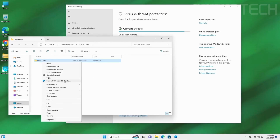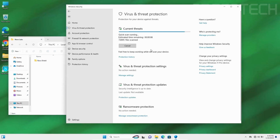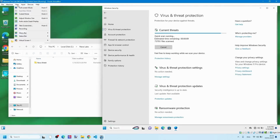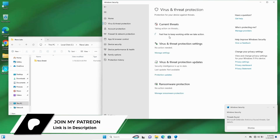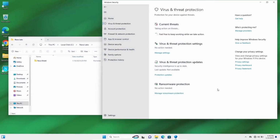We will scan the entire Navashield folder in here if quick scan doesn't detect any files. Windows Defender detected Navashield. Let's remove it. Another laughter has been started.